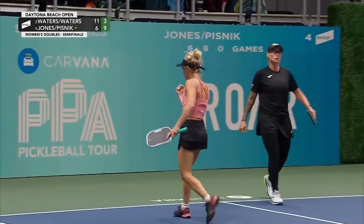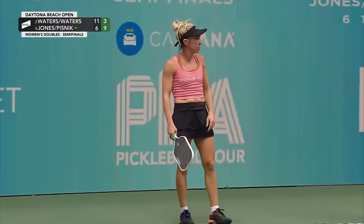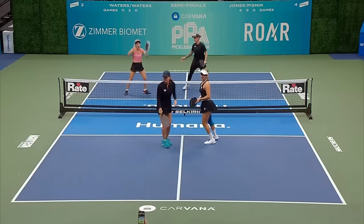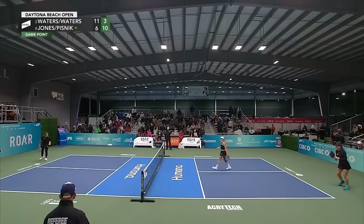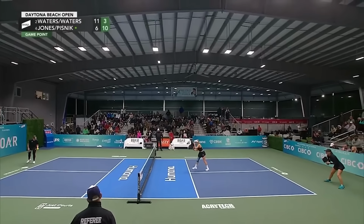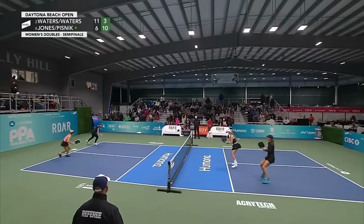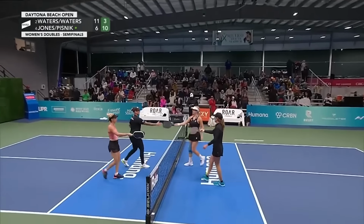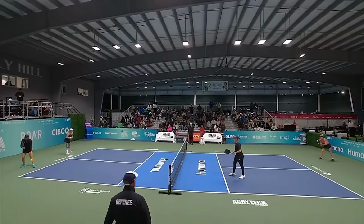Another touchdown from Elise Jones for her partner, and what a shot from Tina Pisnik. And it is now 10-3. And when you find a pattern that's working, Ryan, it is so fun when you get to keep executing it. You just have to stay in the moment. Can they do it? Game point. And Anna Lee comes wildly way over, and Lee will start where she started this match.